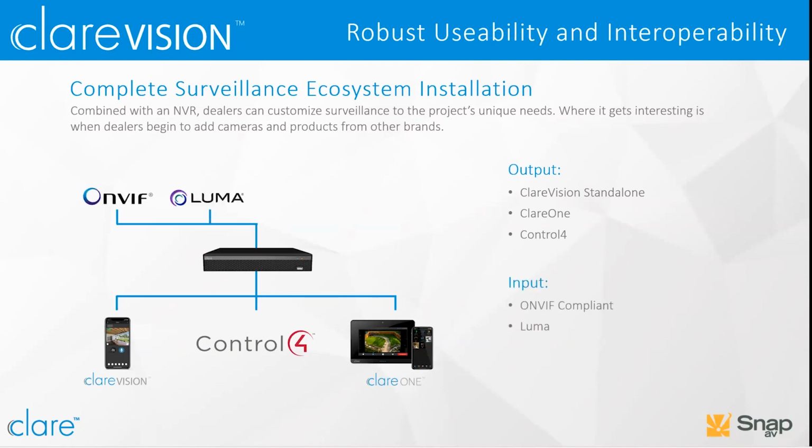We are ONVIF compliant. We've tested with a number of the Luma products. Well, we've tested with each of the Luma product families, the 400, 500, et cetera, 300. And of course, we're compatible with Hikvision and Dahua, and anything that is really ONVIF compliant. Now, we do have many of these cameras in our lab, and the reason we do list Hikvision is because we have a number of Hikvision cameras in the lab. It's not possible for us to have every ONVIF camera in our lab, but we do test them extensively.